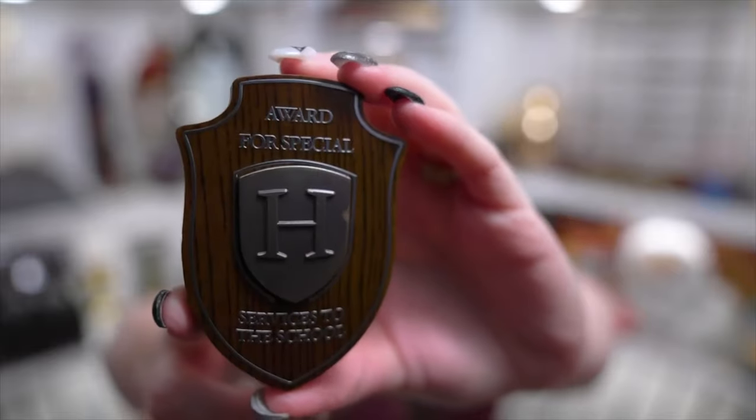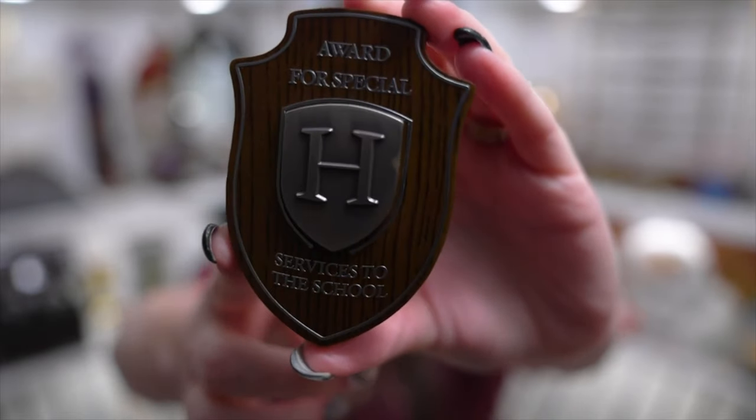So that's kind of cute that you have your own award for special services to the school. And you can see it's on a wood backing. I can't tell if it's really wood. It's very nice quality though, whatever it's made out of. I'm thinking this might be the Slytherin item for ambition. Getting your plaque on the wall for services to the school, I feel like that could maybe be related to that. I'm obsessed.